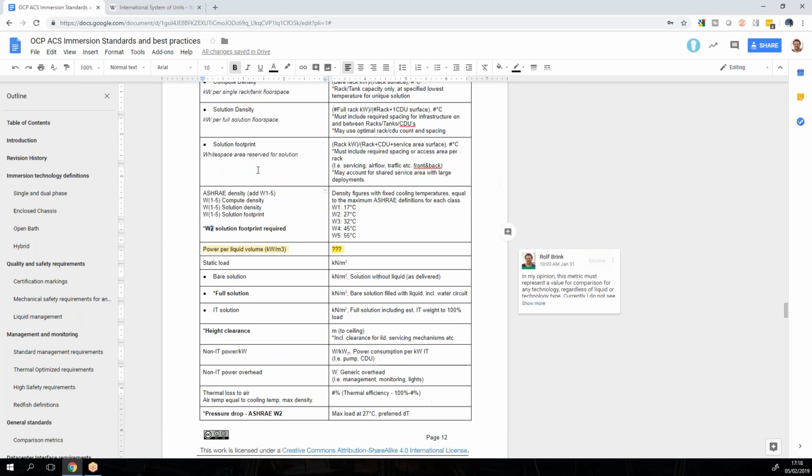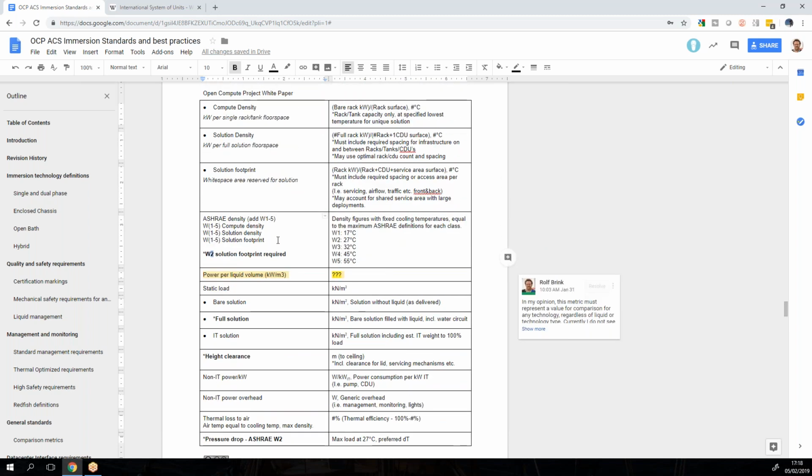This, guys, is not a standard that something needs to be complied with. This is a context for a compute density. So the figures, compute density, solution density, and solution footprints are based on whatever temperature you want. If you want to position a 50 kilowatts solution based on 12 degrees Celsius, feel free to do so. But it is not comparable with somebody else's solution who can do 20 kilowatts with 40 degrees Celsius, because those two implementations are not comparable.